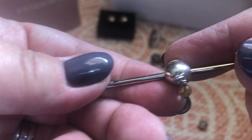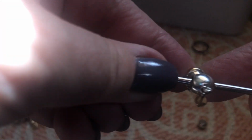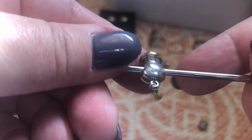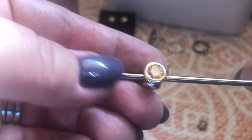And this is an older one. You can actually see the hallmark on the bottom there. I bought this one pre-owned on a Facebook group, but I love this charm. It's an oldie. And I don't know if it came in other gem colors, I'm not too sure.